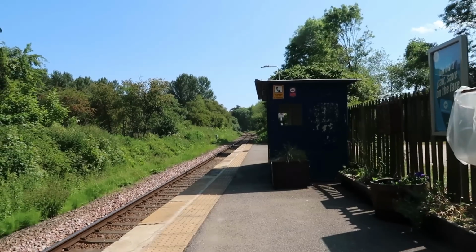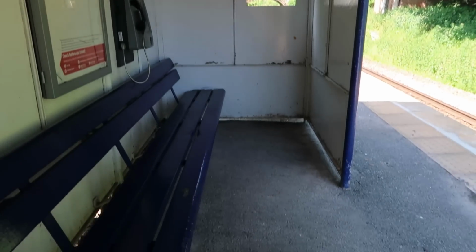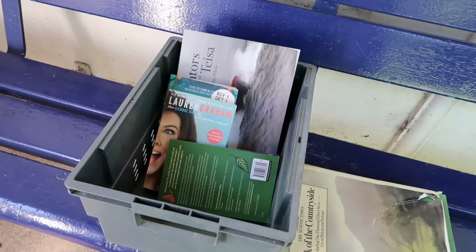Kildale is a teeny tiny northern run station with just the one platform. I'm just gonna walk down this platform quite slowly because it is very tiny, as I say, and see what's down it. We've got some little bits of plant things here, and then the main thing here is the shelter. It's a blue shelter with some corrugated roofing, and there's even some books here as well. And then past the shelter we've got Kildale Bug Hotel. Are there any bugs in there? Well, I'd say it looks as though there's definitely vacancies at the Bug Hotel.